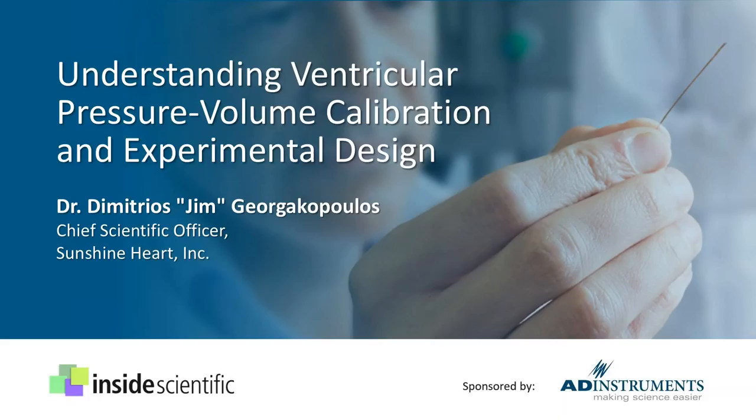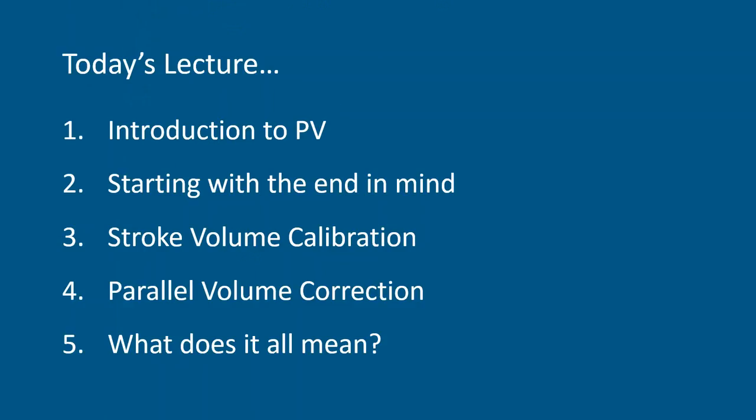Perhaps I can share my secret recipes of doing some PV loops, particularly in mice, over the last 15 or 20 years. So the title of today's talk is Understanding Ventricular Pressure Volume Calibration and Experimental Design. We're going to briefly touch on an introduction to pressure volume loops, starting with the end in mind, meaning what is your experimental design before you even start collecting your data and calibrating your data. And then we're going to go into the particular calibrations of the conductance catheter, especially stroke volume and parallel conductance or parallel volume, and wrap it up with just a brief discussion on once you have calibrated values, how do you put it all together.